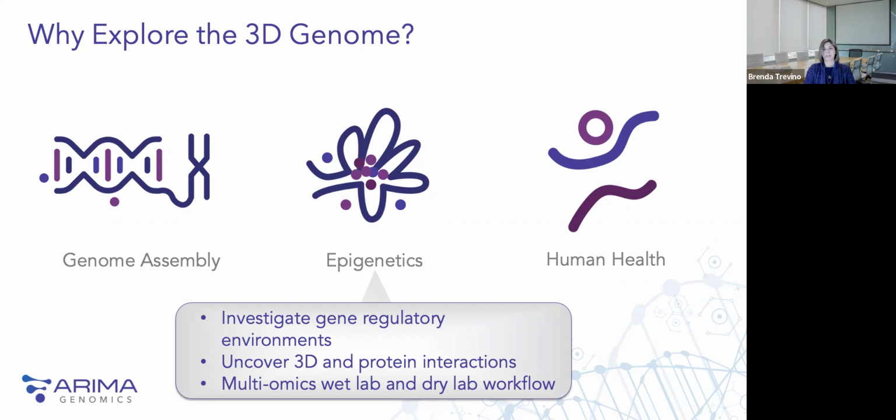And we also provide a multi-omics wet lab and dry lab workflow. With the dry lab workflow, what we provide is the data analysis workflow for the tools that are needed to analyze your data.